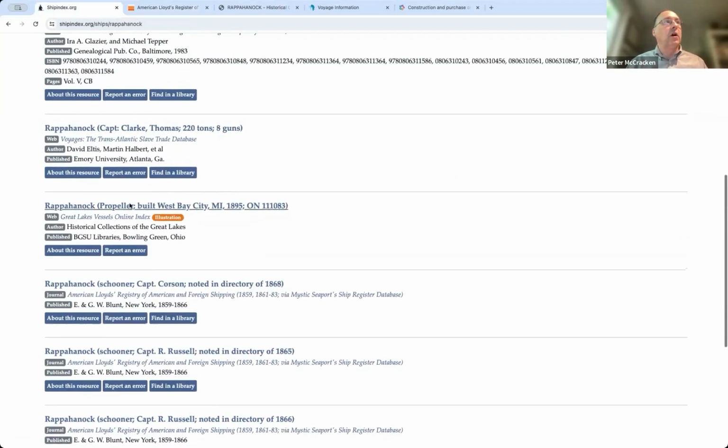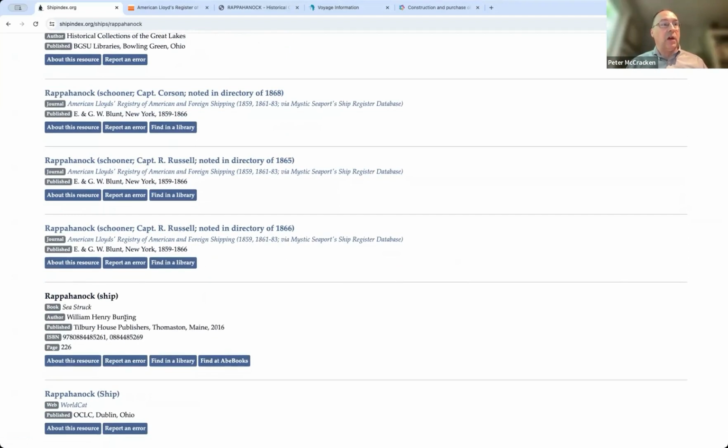That entry we saw about the transatlantic slave trade was talking about a specific voyage of that particular vessel. The Great Lakes Vessels Index, an online index, was looking at a particular vessel with some information about it and its history. And other entries, such as this entry from Bunting's Sea Struck, mention Rappahannock, that is a ship, and it is mentioned on page 226.